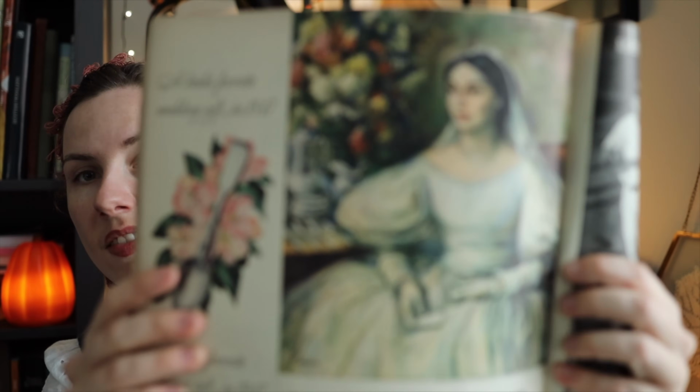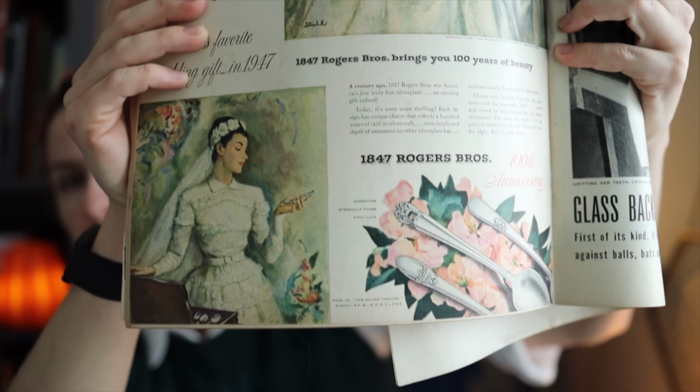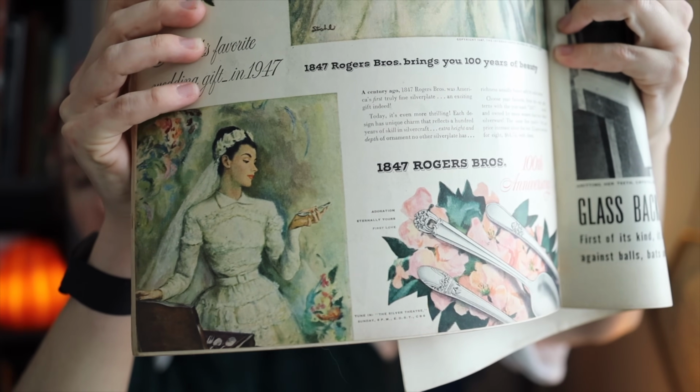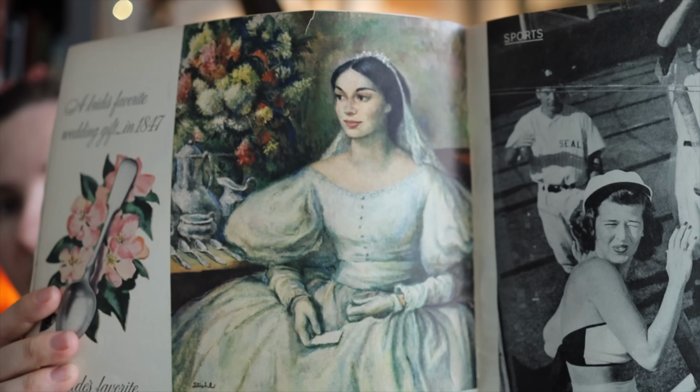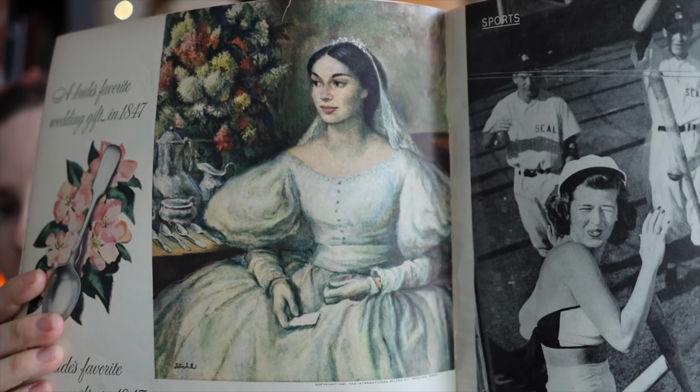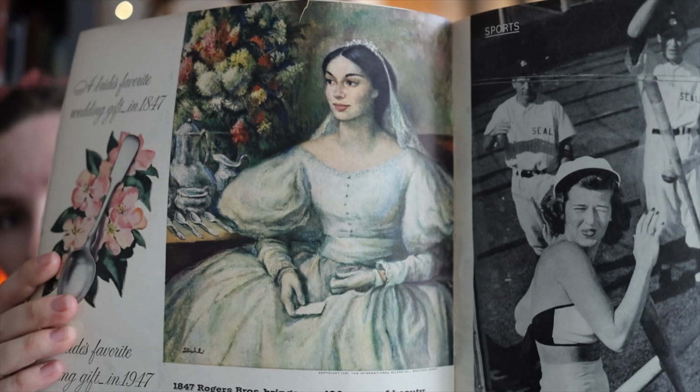I'm just reading through this one here from Life magazine, and I see this advertisement for Rogers Brothers. And look, it says a bride's favorite wedding gift from 1847, and then also from 1947, so it's 100 years apart. And what's really fun to me is looking at this picture and seeing what their interpretation of 1847 is.